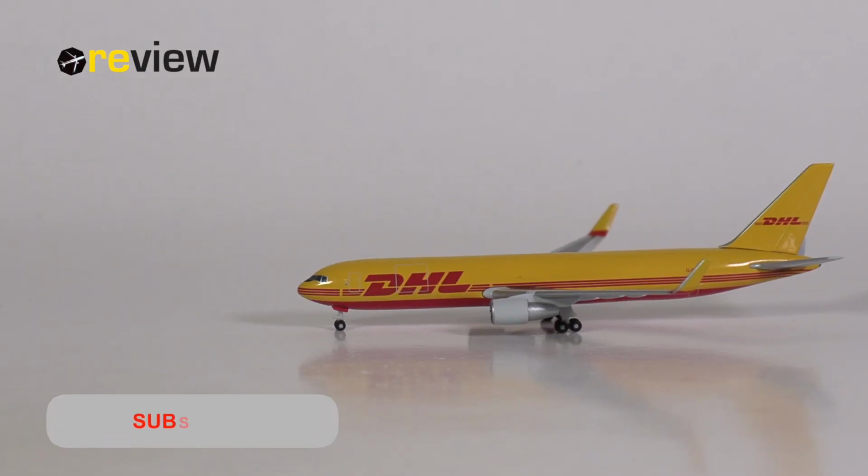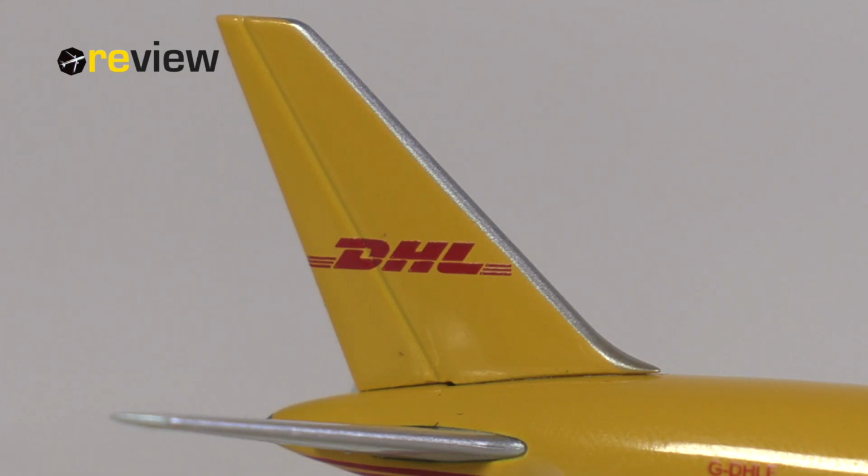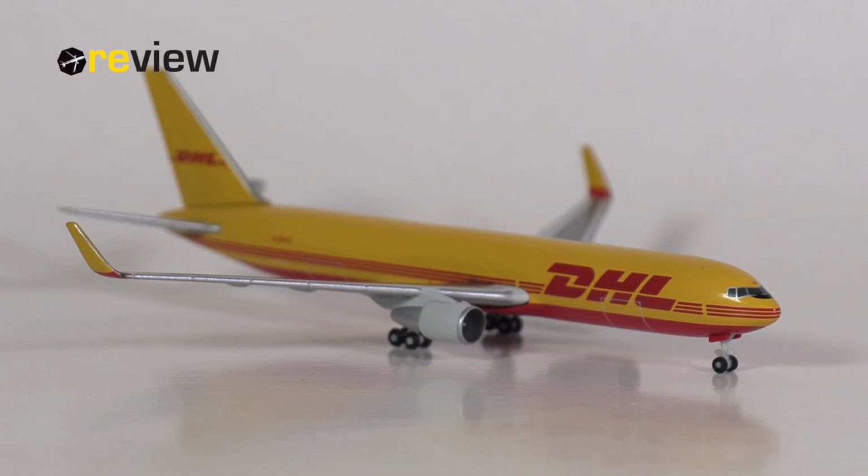So there we have it, the Boeing 767-300F in the current standard livery of DHL from Herpa Wings in scale 1 to 500. And what can we say about this aircraft model? Well, firstly we have to note that this is not a bad model from Herpa Wings, at least not for the standard of 2014. But it's also not a great model. And why is it not a great model? In my opinion it's because there are barely any details on it. Of course, it has the most basic details you need, so you can recognize this as being an air freighter, but that's really it. You don't really get anything else.